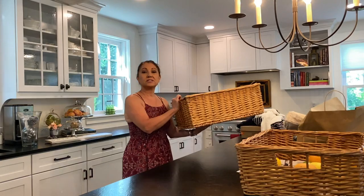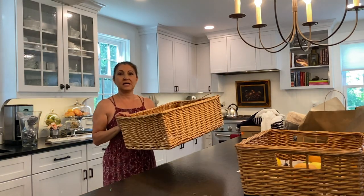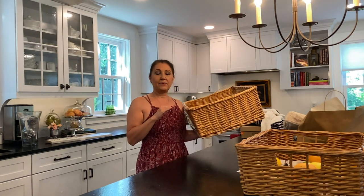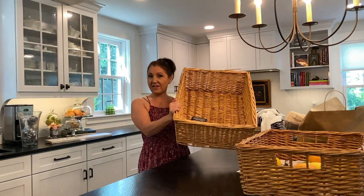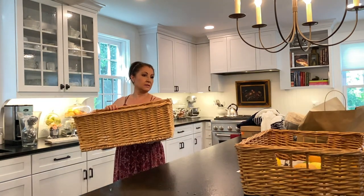I found another similar one at Savers. It was $9.99, but I ended up getting it because I have a plan that at the top of our stairs here that leads to our master bedroom, I want to have shelves put in a closet and then collect baskets like this to put in linens and hand towels. So whenever I find a square basket, I will be purchasing it for that.